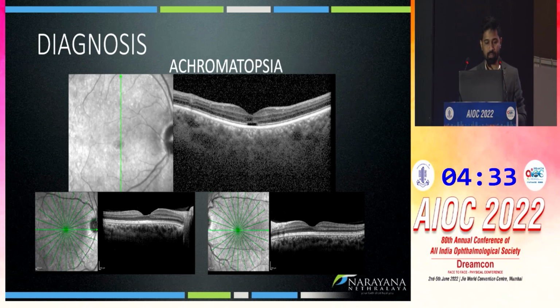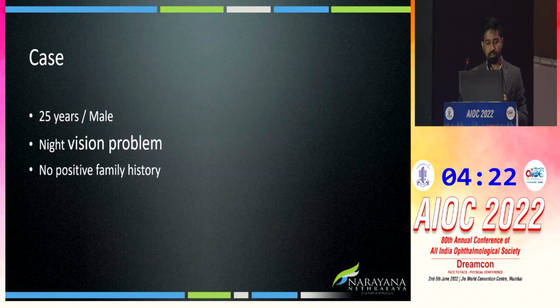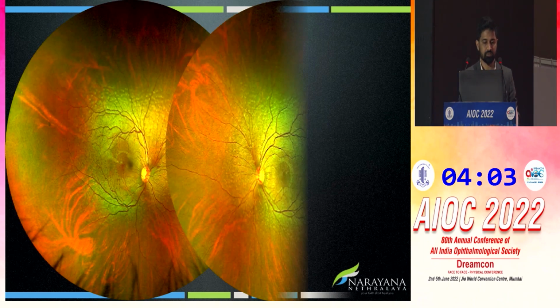Okay. Fine. Sometimes you see patients who have taken multiple consultations. What's wrong with my eyes? People tell them there is something wrong, but they're not able to understand what's wrong. So this is one such patient, a 25-year-old male who presented with a night vision problem, again no positive family history. Vision was 6/9. Color vision was normal, anterior segment was normal. He was born out of a consanguineous marriage. He had one more younger brother. He told us he's fine. We didn't examine him. And this is his fundus photo.